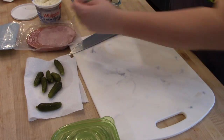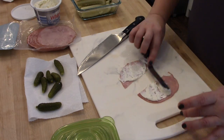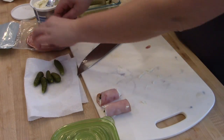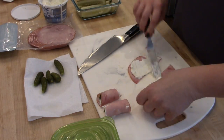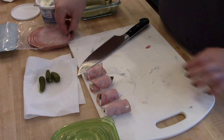The next thing that I'm prepping on the fly here are some ham and pickle pinwheels. I don't know if you guys are familiar with these, but they are really, really delicious and they are a great low carb snack. So basically you just take some deli ham and then I have some whipped cream cheese.